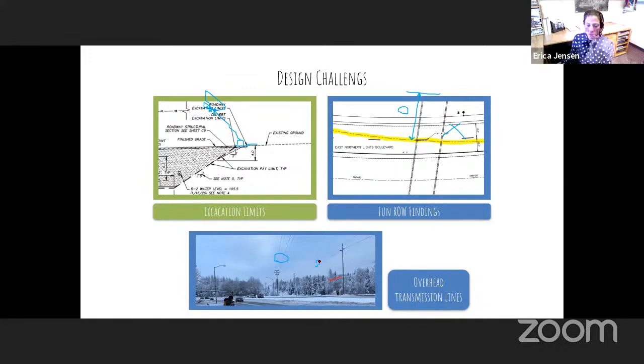These distribution lines, as well as the transmission lines, we looked at relocating them. We looked at relocating this pole that was right here. We looked at all the different options, and they could not be relocated. So what we were able to do was get both of these lines de-energized for a short amount of time, a couple of days is I think what we got, 1 to 3 days.